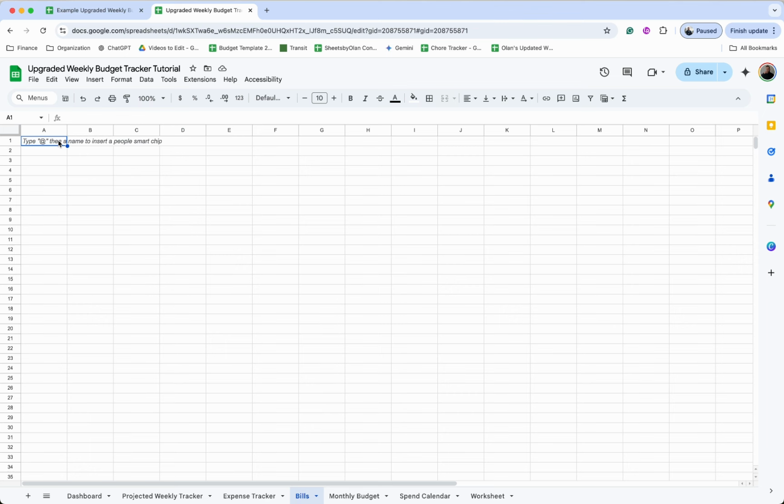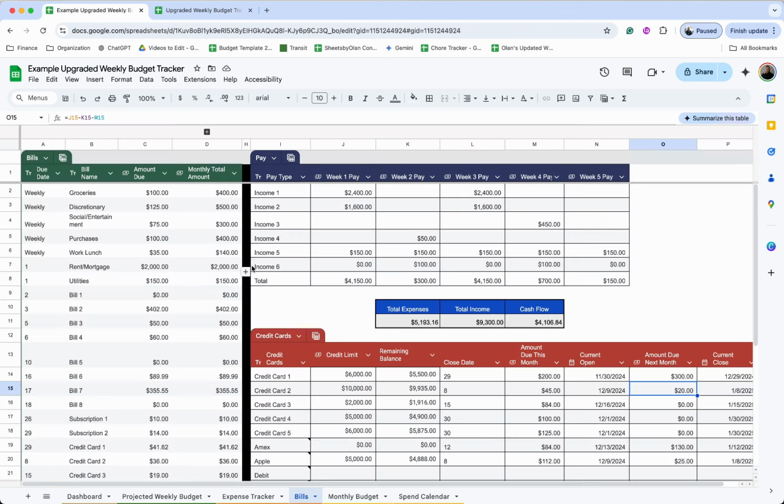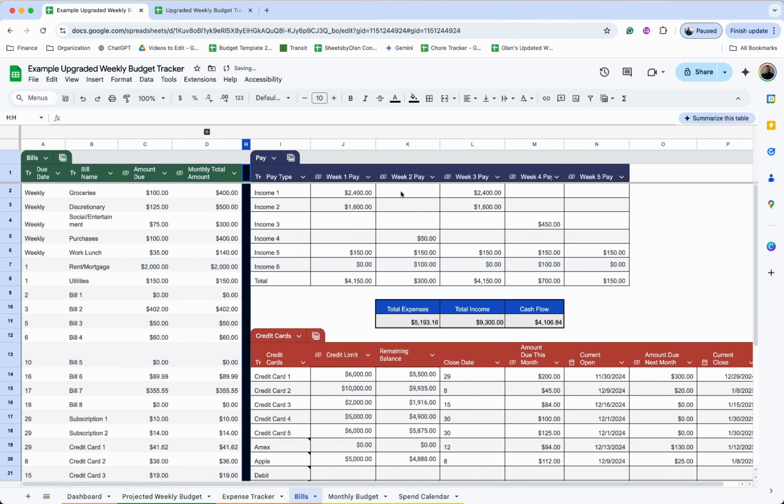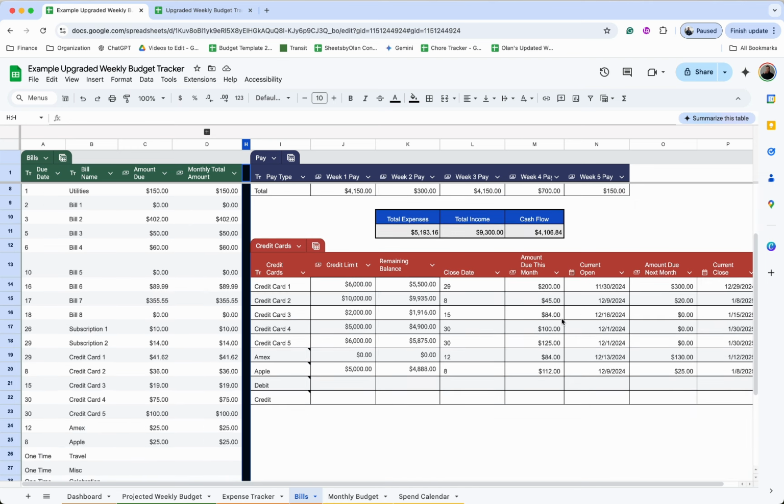All right, disclaimer done. We have the bills tab we're going to start with. And what we're going to mimic is this right here. So we have all of our bills in a table, and we'll expand that to see some hidden columns. We have our pay, we have a calculation and calculate the cash flow, and we have our credit cards.